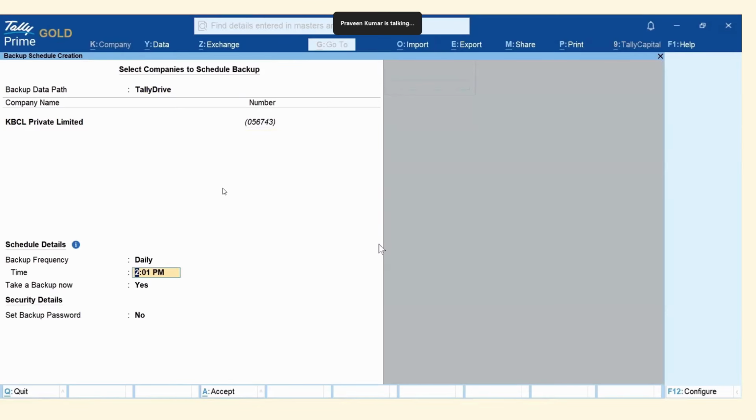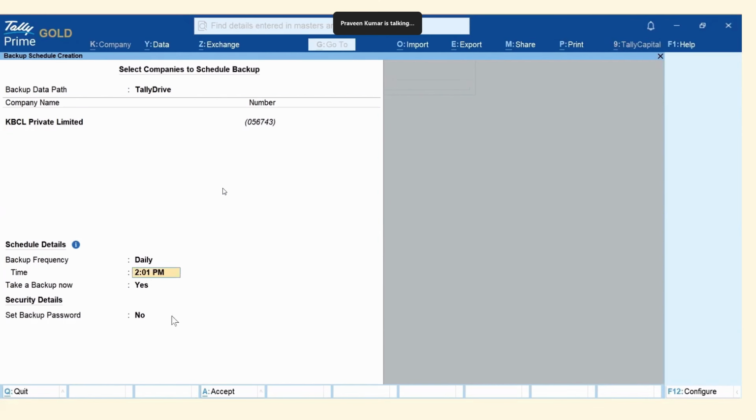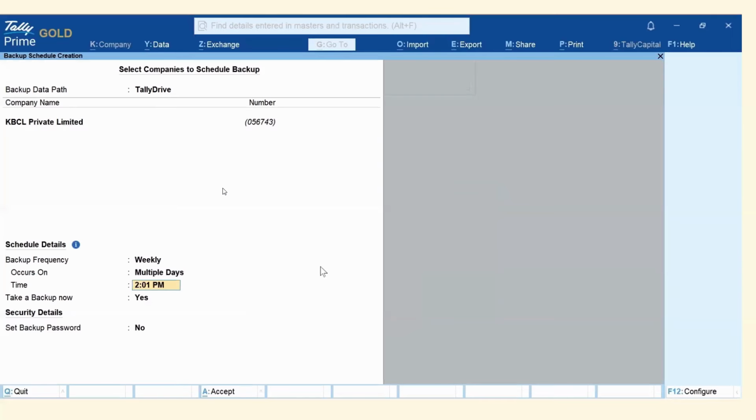And then here, since the current time is 2:01, so let me just schedule it for once, and let me just also plug in the time for the backup. Here you can choose the frequency if you want to do it once, daily, or weekly. You have the flexibility. You can choose as per your requirement. You can also schedule on a particular day of the week wherein you would like to trigger the auto backup feature.